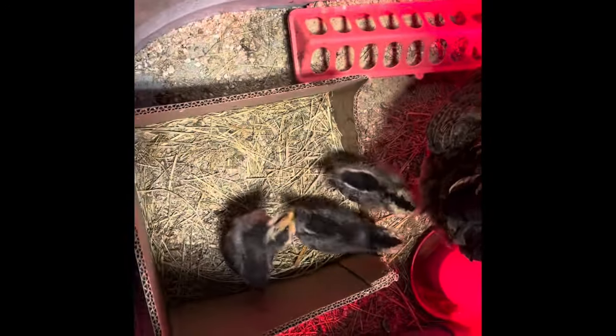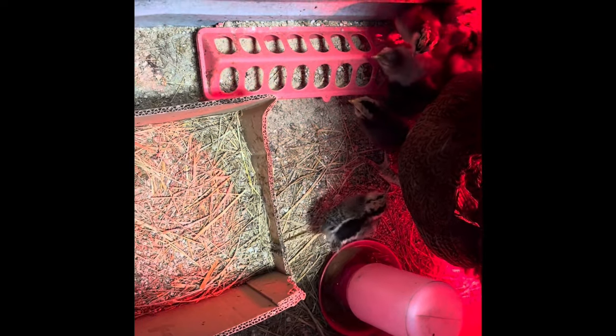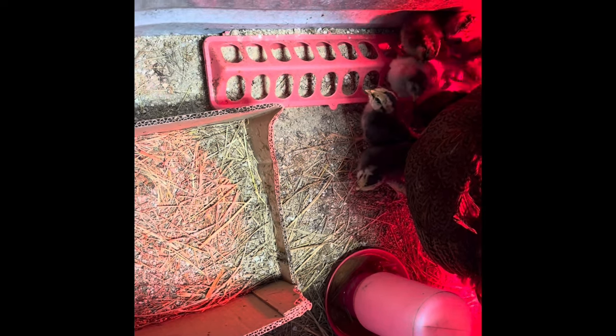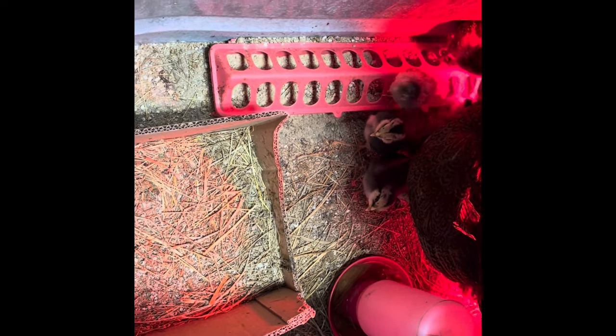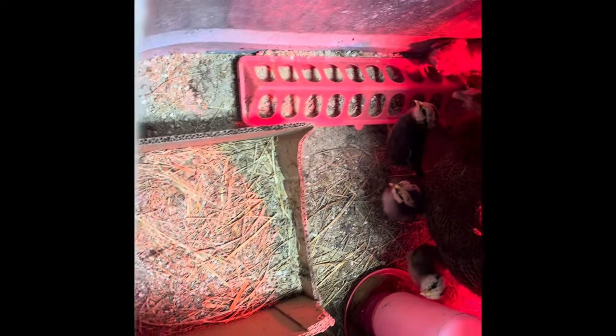Update on my little babies. They're doing really good. A couple weeks old now. And they are strong and healthy and enjoying life. Mama's taking good care of them. Just got to keep food and water in there for them. And we're supposed to have one more cold snap, and then after that, I think I'll transfer them out to the chicken house, and then they can see how many make it out there. All right, bye-bye, little chicks.